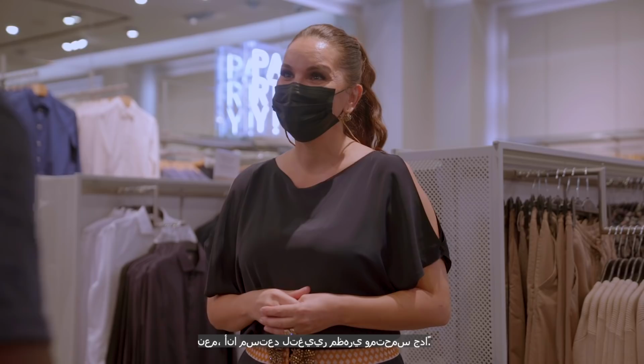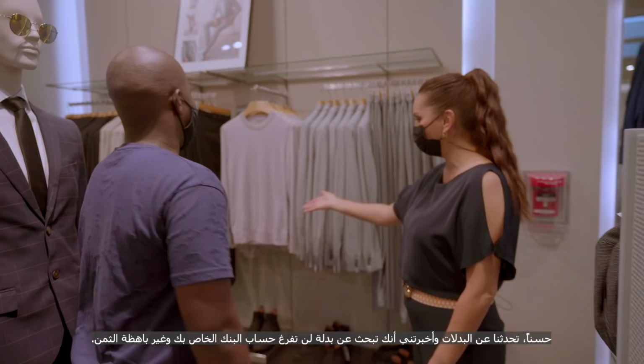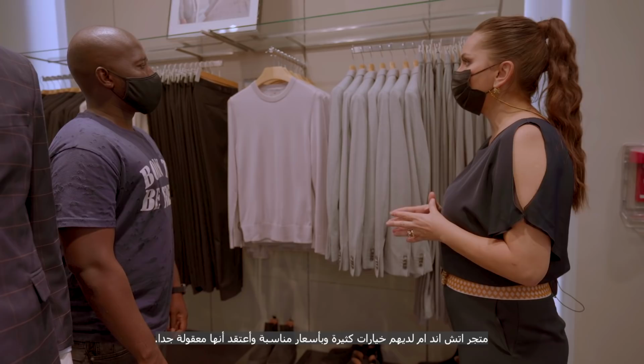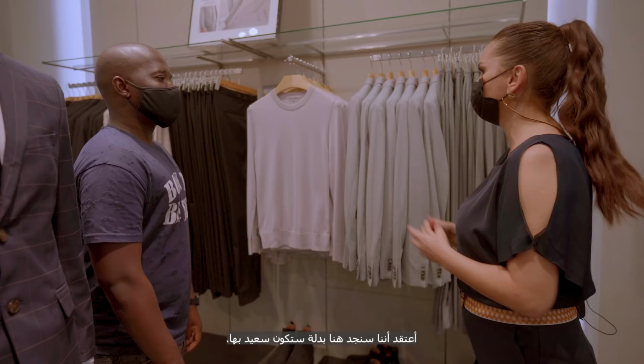Fantastic, let's do it. So we spoke about suits. And you told me that you were looking for a suit that would not break the bank. So H&M has great options. In terms of budget, I think they are very reasonable, and in terms of quality, they also offer good quality. So I think we can find a suit here that you will be happy with.